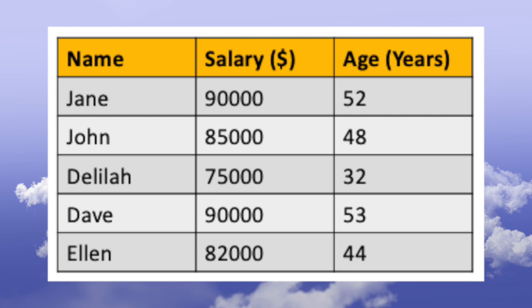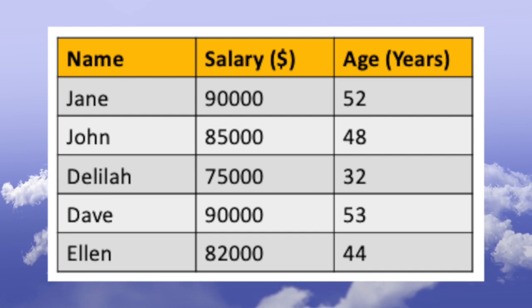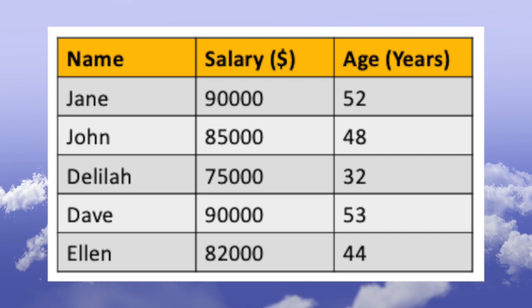It might sound complex, but it's actually a pretty simple idea. Imagine a diamond with many facets, each reflecting light differently. Each facet represents a dimension in data space. And in our employee table example, we have two features, salary and age. This means we're dealing with a two-dimensional data set.